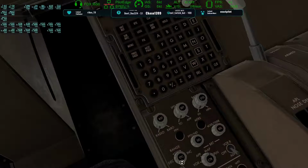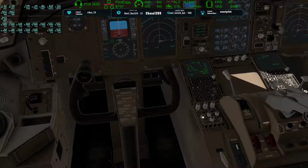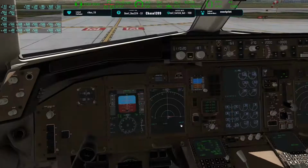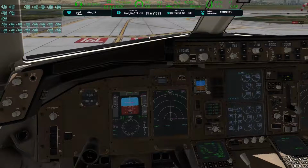Flagstaff Tower, Twin Cessna 427 Romeo Charlie, clear of the active at Alpha 5. Twin Cessna 7 Romeo Charlie, left turn at Alpha to the ramp, and this frequency is fine. Have a great day. Thank you, left turn on Alpha to the ramp with you. Thank you, good day. 427 Romeo Charlie.